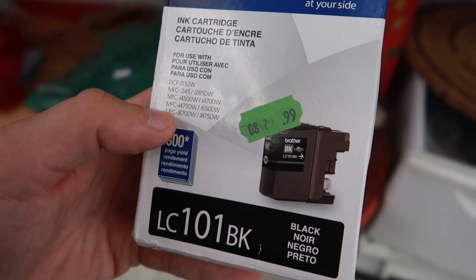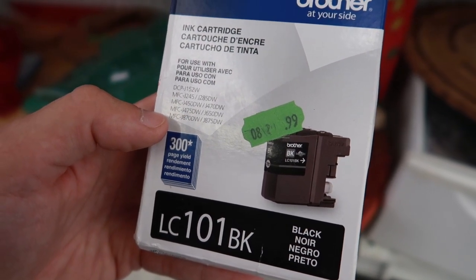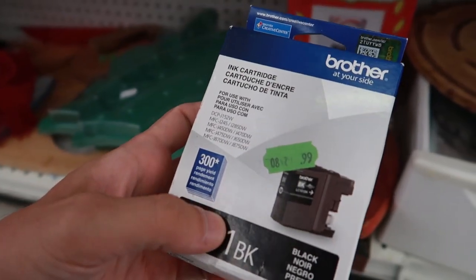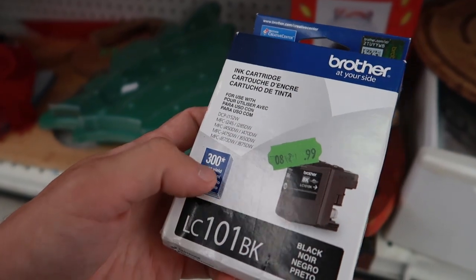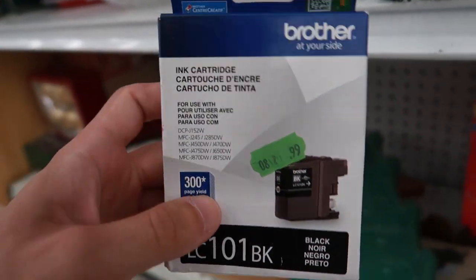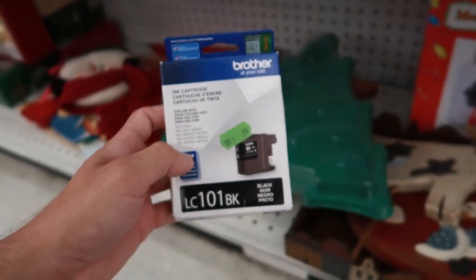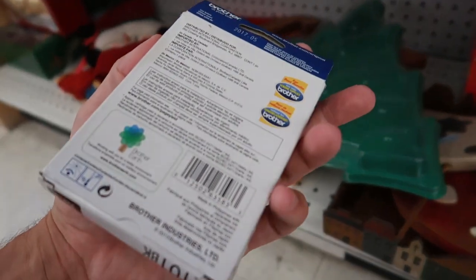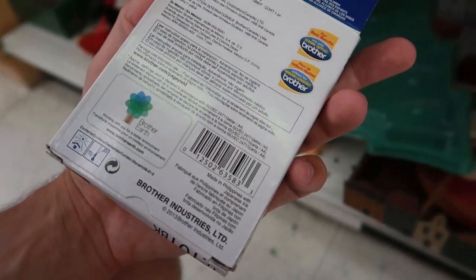That's the exact same printer I have. How much is it? I don't use my printer anymore because I use a label printer, but this is the exact same printer I have. And I know I buy the ink and it's like $8. This is probably expired. Doesn't even have an expiration date.